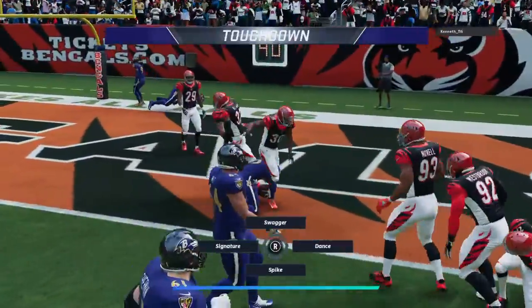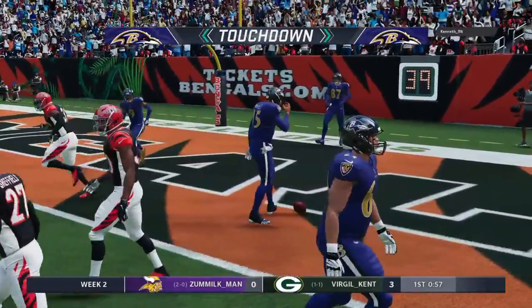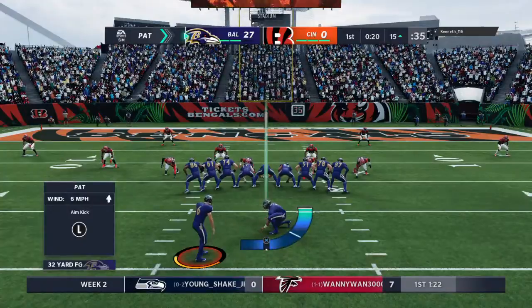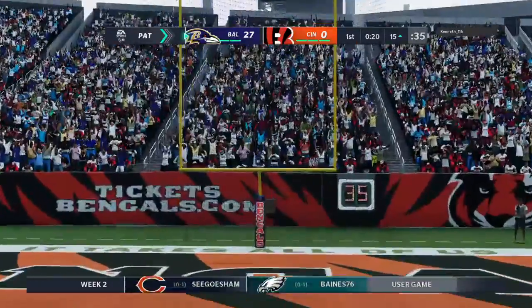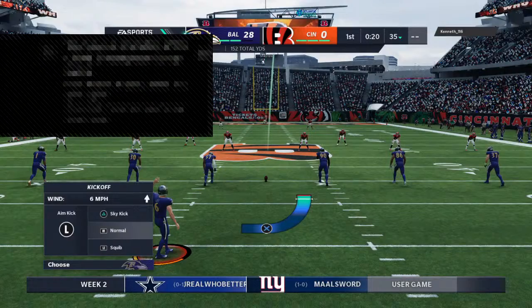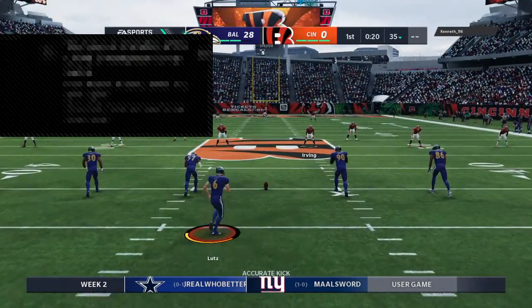And he is into the end zone for a Baltimore touchdown. Patrick Mahomes, his second touchdown of the game and his 9th on the year. And the Ravens will extend their lead. It's good. 8-0 now. The score, Ravens 28, Bengals nothing. Will Lutz. After the touchdown, Lutz to kick it off.